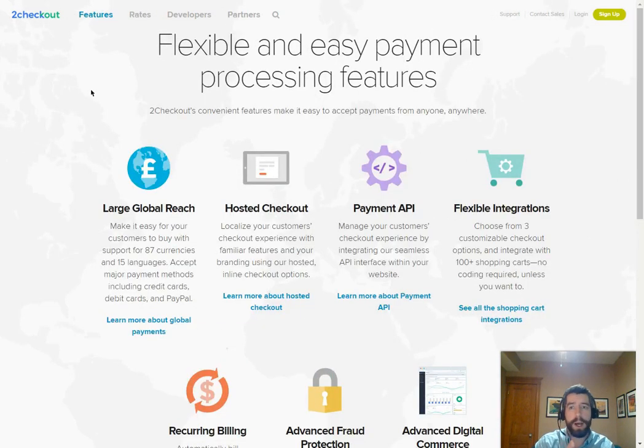Okay, so the pros of 2Checkout. One, you don't have to pay any monthly or setup fees. That's pretty huge because there are some payment processors who require you to pay something like that. They accept major payment methods, including credit cards, debit cards, PayPal as well. They also accept 87 currencies, 8 payment types, and 15 languages. So you can see just how focused they are on the international business world. There's also advanced fraud protection. Several customizable checkout options are available, and the checkouts are also mobile friendly. You get to brand them, and they're localized.